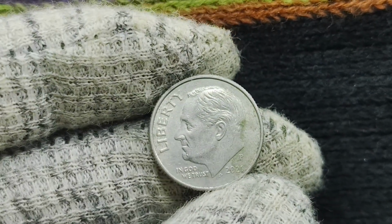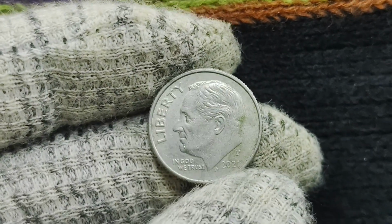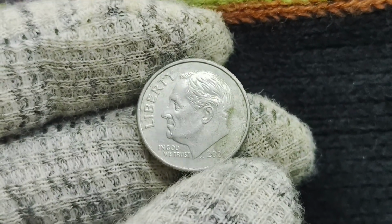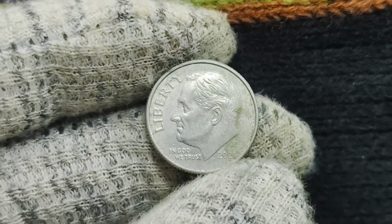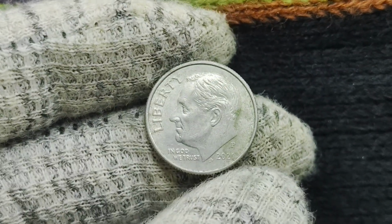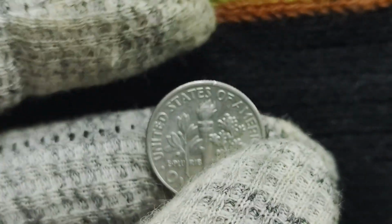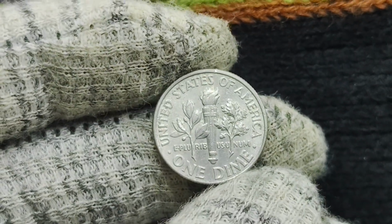On most dimes from this year, you'll find a D or an S near the date, indicating the mint where it was struck. But a genuine 1941 dime with no mint mark at all is what makes this coin so exceptional. The best part? These rare coins are still out there.